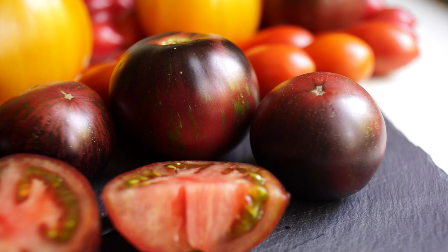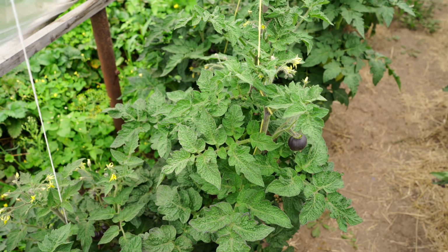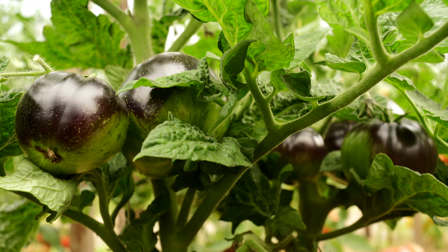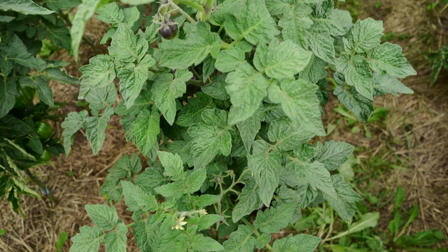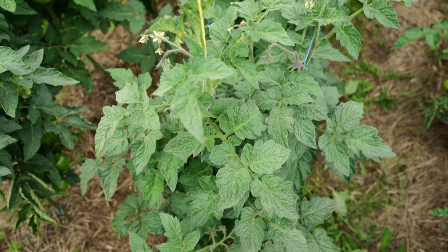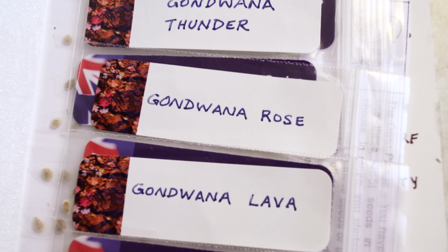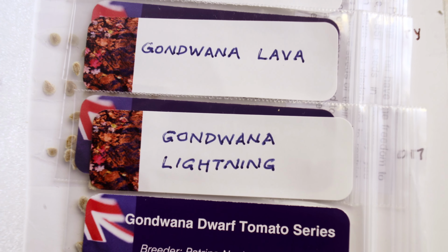Hi everyone! Today's review will be focused on 5 unique varieties. And they are unique because they appeared under the Gondwana tomato series. This is such a separate line of dwarf tomatoes with anthocyanin from one of the founders of the dwarf tomato project. I got the seeds directly from the breeder and couldn't wait to finally be able to tell you about these varieties, and now it's here.